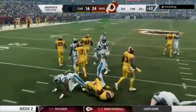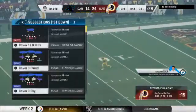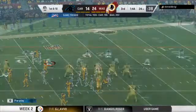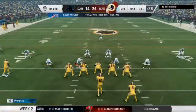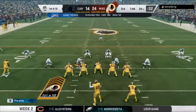And a pretty good return here. He'll be stopped just shy of the 25 at the 24-yard line. The Redskins take over first and 10. Out there ready for this next drive, the Redskins offense. And they're hoping to redo their efforts of the last drive when they got into the end zone.